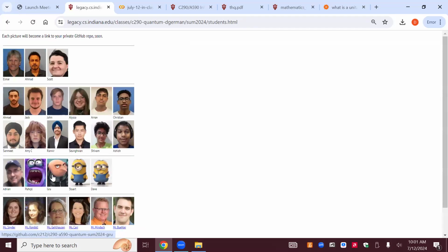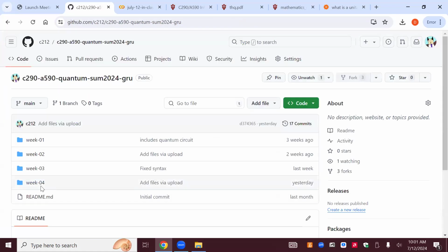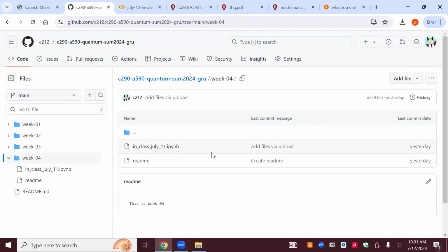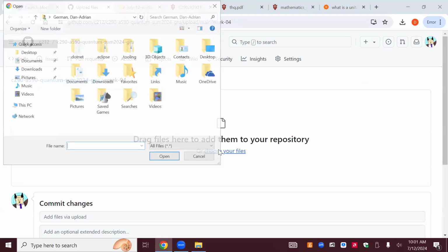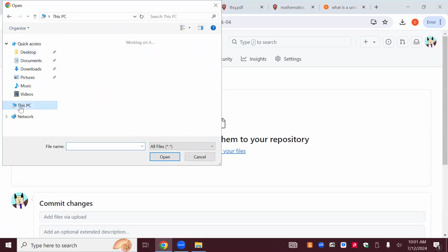Click students and nothing. There's GRU right here. I have a week 4 in it. Click week 4. I posted a bunch of things in there. Now more things. Add file. Okay, again, this guy is exactly where it's supposed to not be. Say, choose your files. Click. And now I'm supposed to go on this PC.